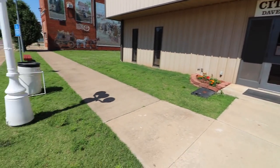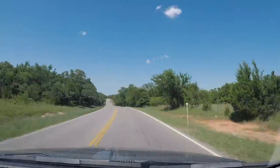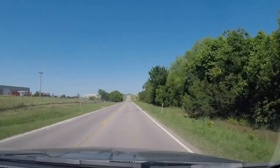All right. The shadows are getting long. Gotta get back in the car again, because there's still a few things I'd like to see today on old Route 66. And one of them is right up ahead here in Stroud, Oklahoma. Let me just find a place to pull over here.